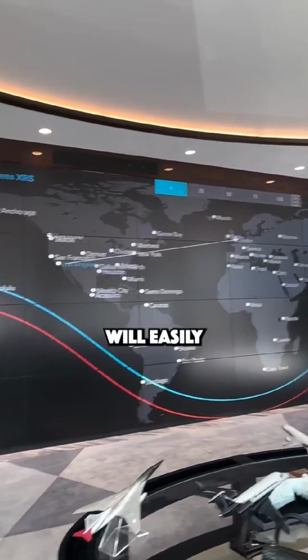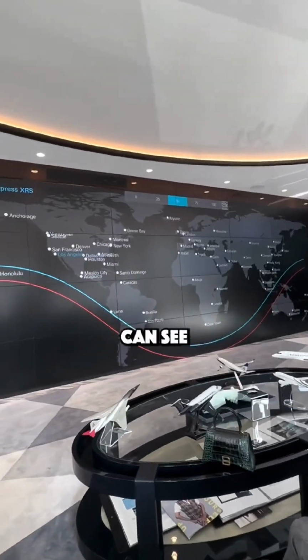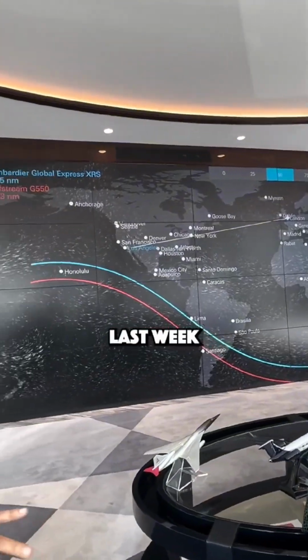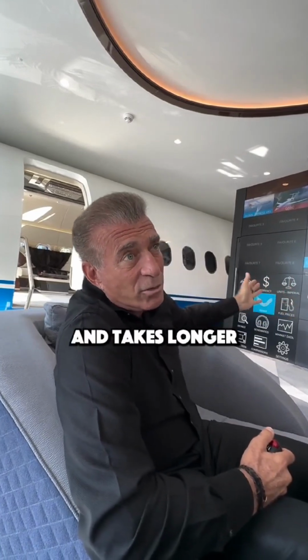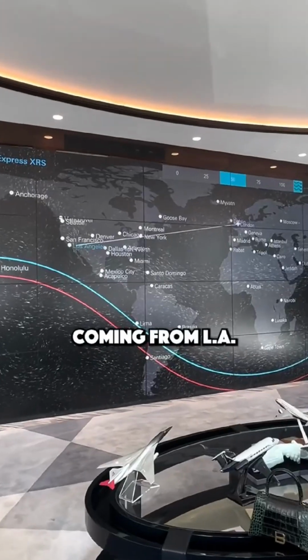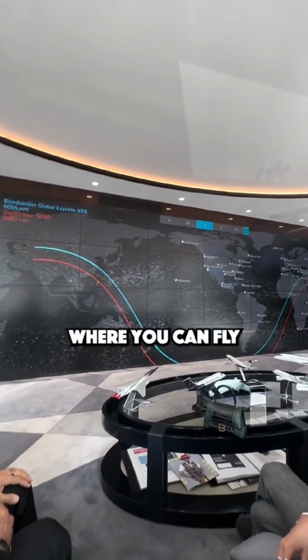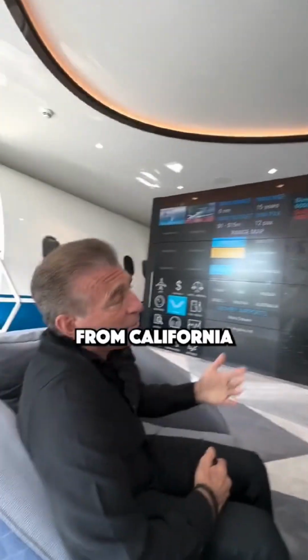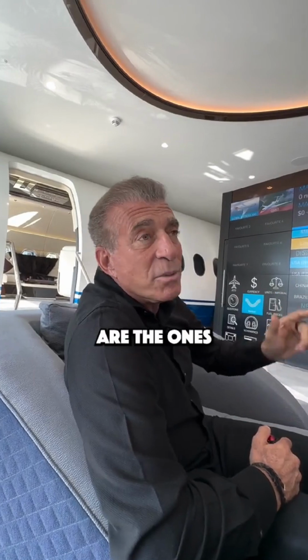And you can see from London, the maximum range on those airplanes will easily get you to LA. And if we look at when we're starting back from the West Coast, because you can see we're making the winds as they were last week. So it's making it harder to get to LA than it is going back to London because of the headwinds you got going to LA. It's harder and takes longer and it's further versus going east when you have the winds behind you. If you're coming from LA, you can see how the difference is much more significant, where you can fly all the way to Athens from California nonstop on either one of these two airplanes. So I think one of these two airplanes are the ones you should be looking at.